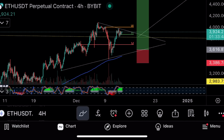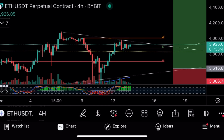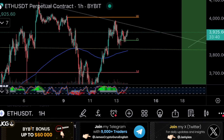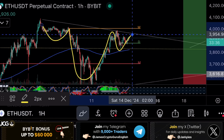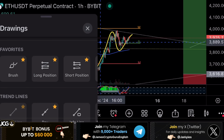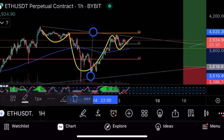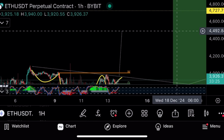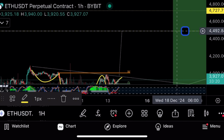On the 4-hourly, you also see a little bit of an inverse head and shoulders forming on Ethereum. Ethereum looks like it's ready to go. So Bitcoin and Ethereum look like they're ready to go right now, actually. You see it? Inverse head and shoulders. Who sees this? Who's taken my crypto master course, stock room master course? If this smaller inverse head and shoulders plays out on Ethereum, target would be 4,500. So they both look like they're ready to go going into Christmas and the weekend.